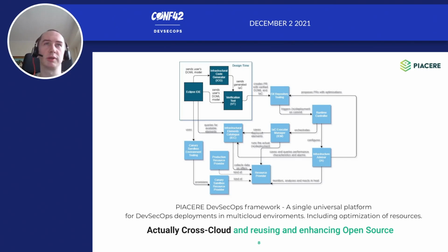Information about what is being deployed, what has been deployed, is stored in the infrastructure elements catalog. And this is used for two purposes. As you can see, well, even three purposes, but two purposes have already been called out, let's say. So the infrastructure elements catalog is used as a database for querying from the IDE. So what are the possible choices for you as the user? What could be deployed? And then again, the information about what has been deployed is also saved in this catalog.